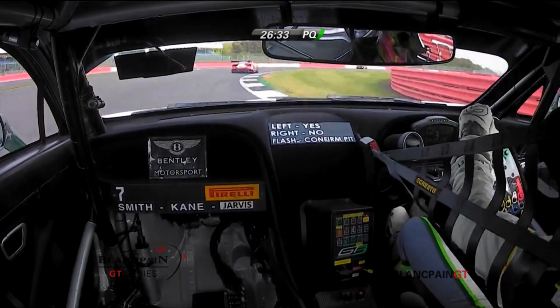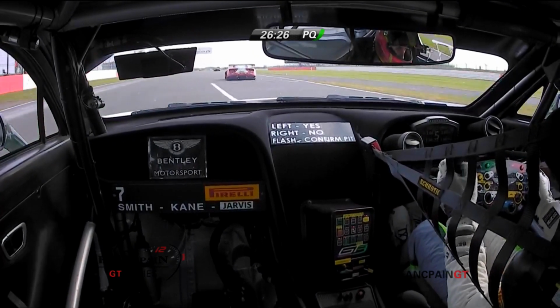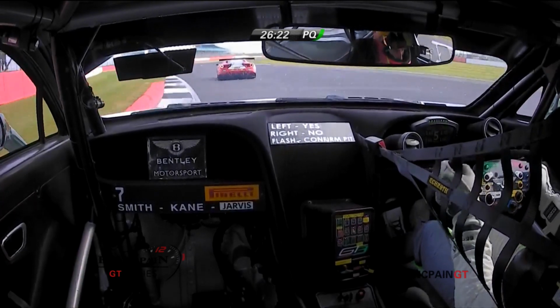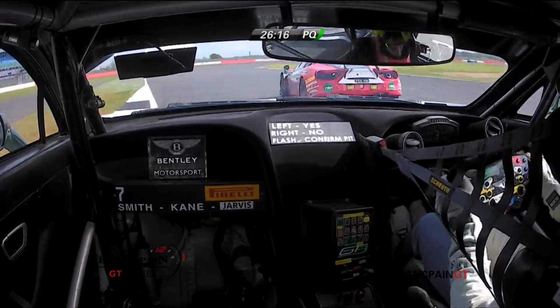On board with Jarvis, this is Copse. Wide open space on the left. Runs up onto the curb. Pressing the different buttons on the steering wheel to do something. Catches the traffic in the Beckett's S's now. Yeah, he's up behind one of the Ferraris, and of course, the momentum.